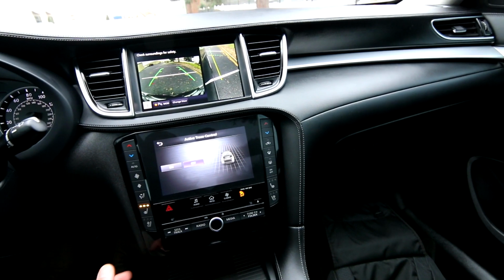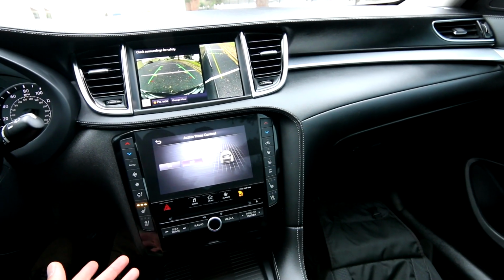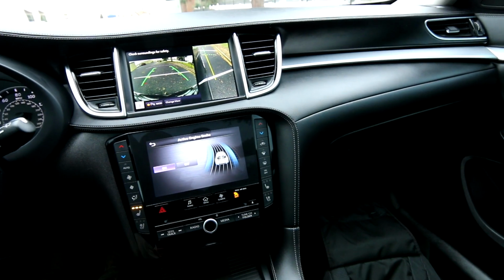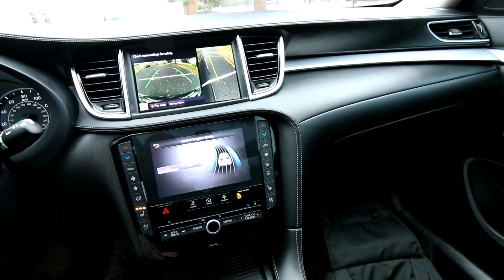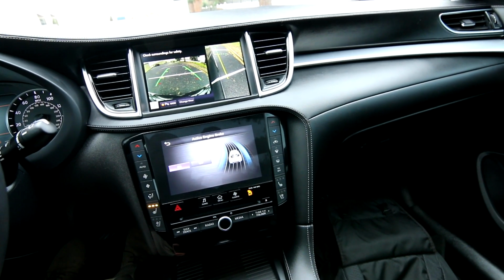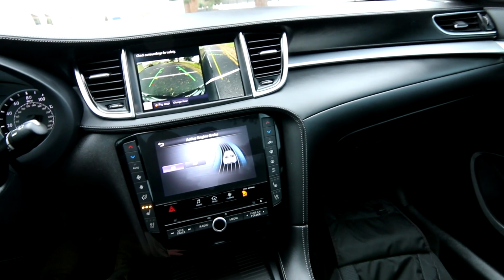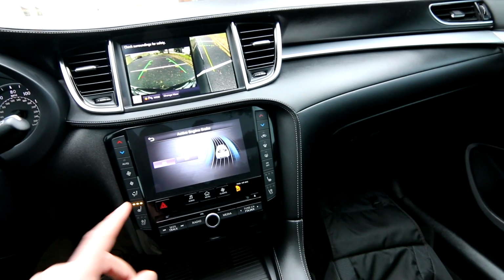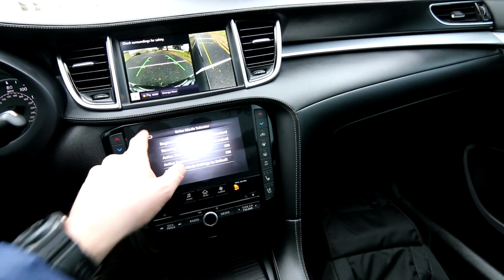Active traction control brakes individual wheels to help the vehicle rotate a little better through corners. You can shut that system on or off. This has a variable compression engine, so it can have variable engine braking. So you can shut the active engine braking on or off. Engine braking is a natural tendency for a vehicle to slow down when you remove your foot off the throttle.